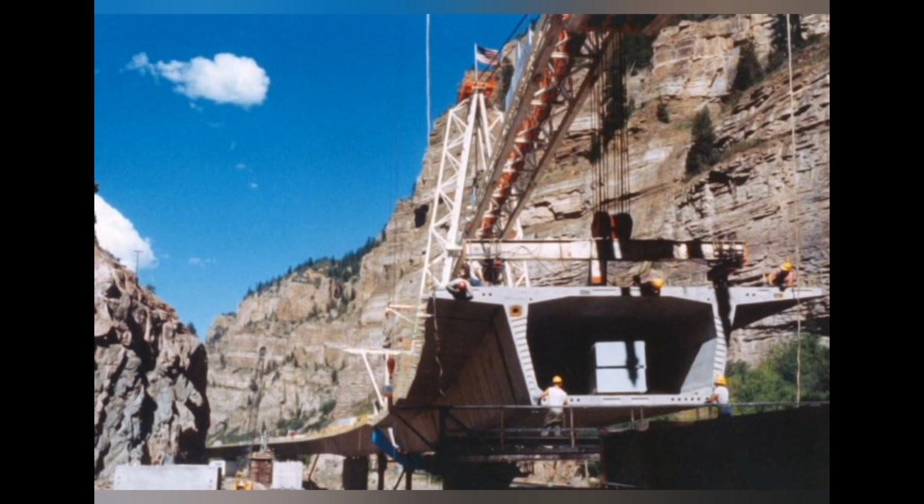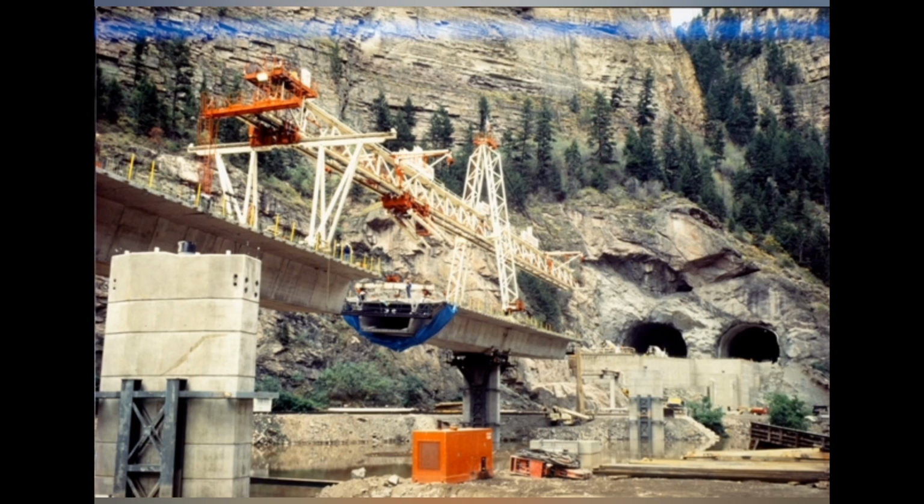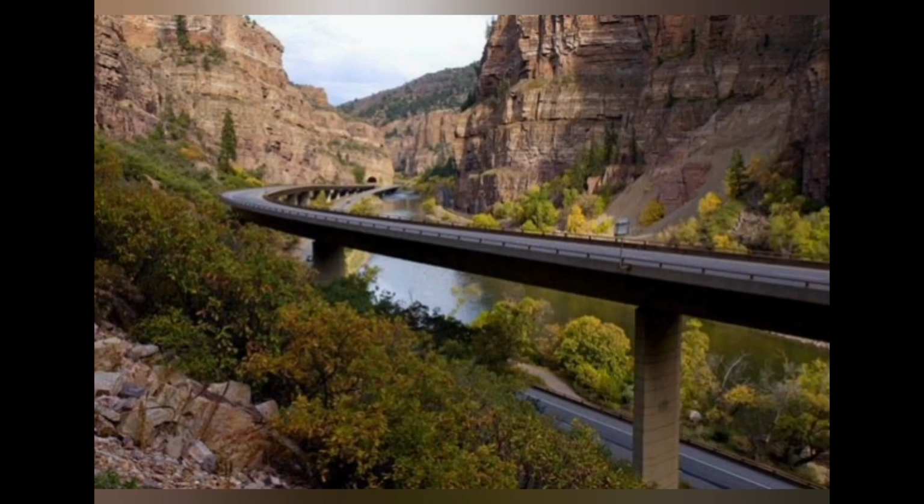They wanted a suspended roadway in the canyon that kind of defied gravity and gave you the impression that you were floating in the canyon so that you could get unobstructed views of the entire canyon and the river below. The resulting 12.5-mile highway cost $490 million and includes 40 bridges and viaducts and 5 tunnels.